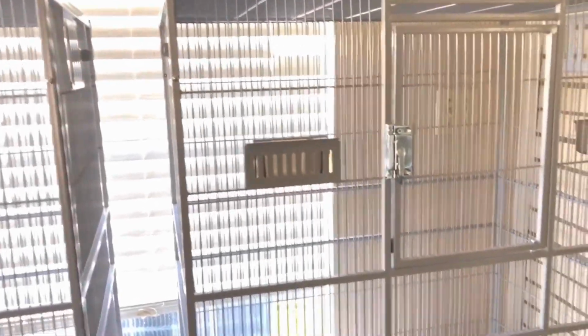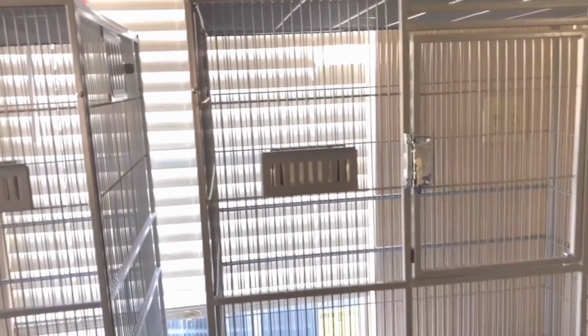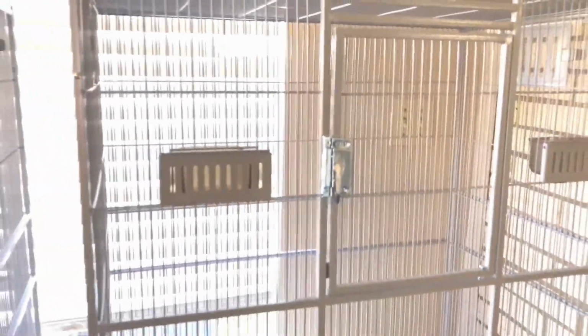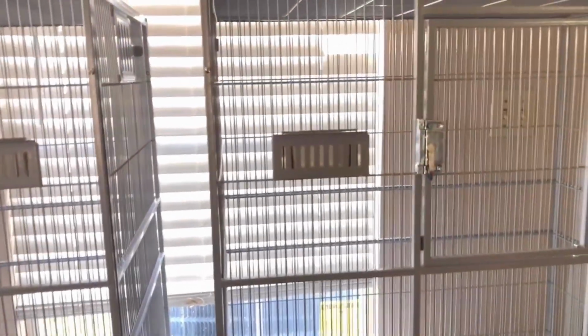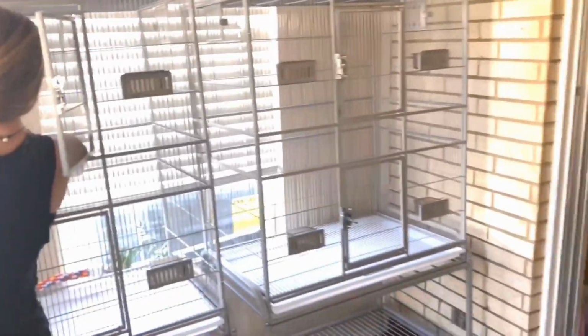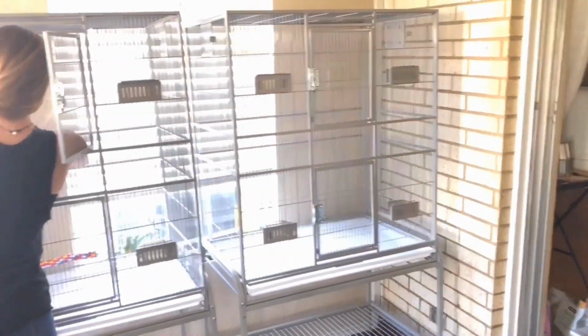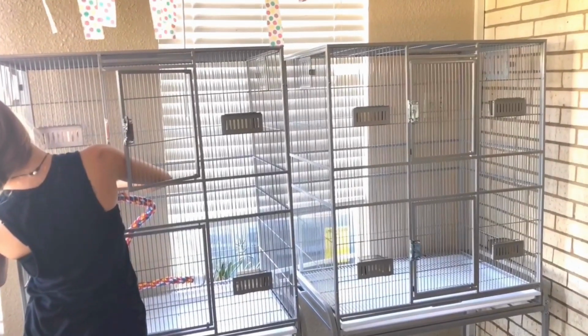You could use it for a variety of birds that are smaller or the size of my cherry head conures. The bars are strong enough for that type of bird if they're going to bite on it. Now we would not put our Senegals in this cage because the Senegals are avid chewers. They probably could go in there, but I wanted them to have a stronger bar.